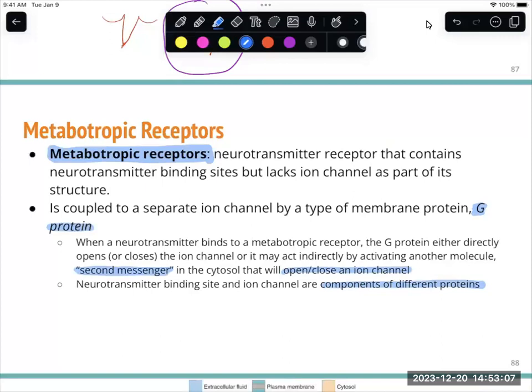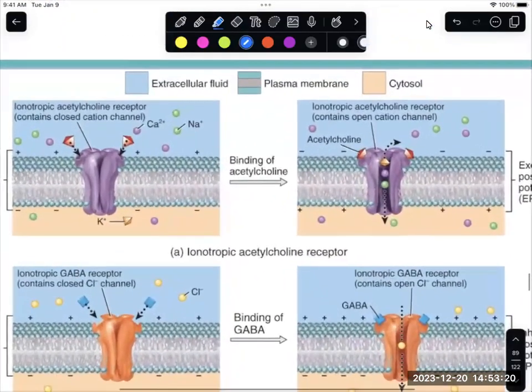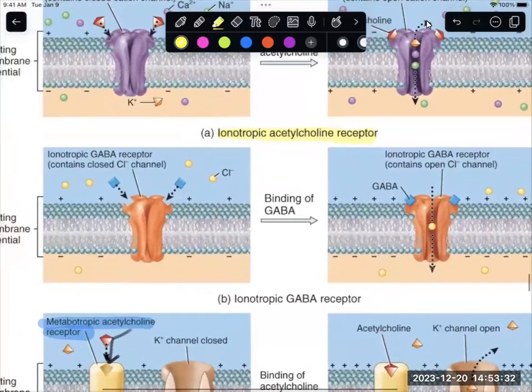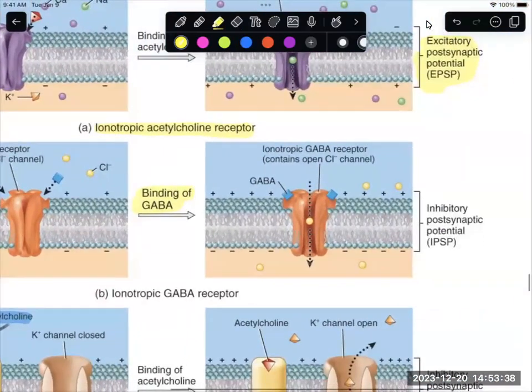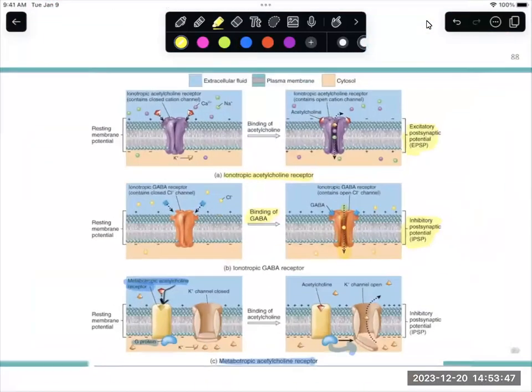We will see this again when we look at the eye. We will see this again when we look at, I think it's the ear is the other one that has metabotropic receptors. So this just shows the ionotropic receptor that is going to cause that excitatory response. So that cell becomes more positive. GABA is a neurotransmitter that causes an inhibitory response. So it causes chlorine to come in and that cell to become more negative.